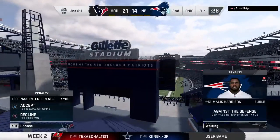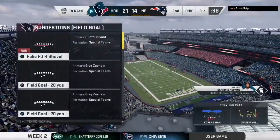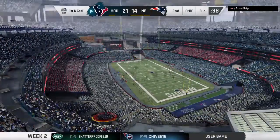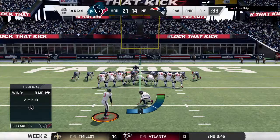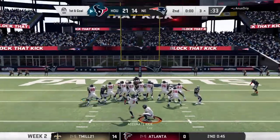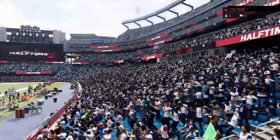Now, hold on here. We do have a flag down, so let's see what this is about. So that PI call will give him one more play. And it'll be an untimed play as well. Now the half will end after this one, unless there's another defensive penalty. Zuerlein's kick is up and through. So we have reached halftime here.